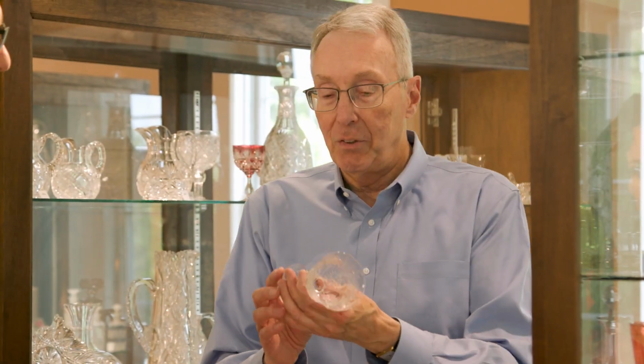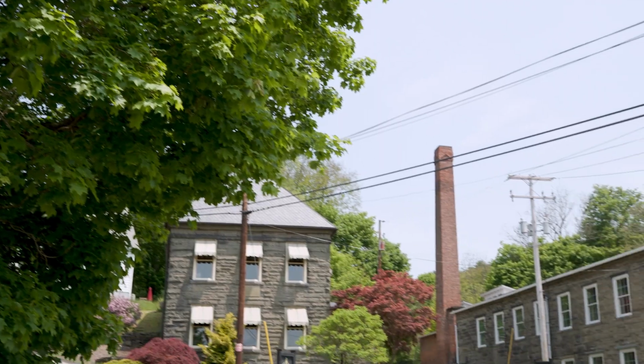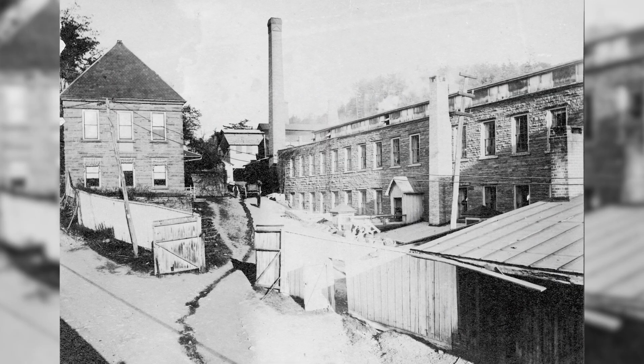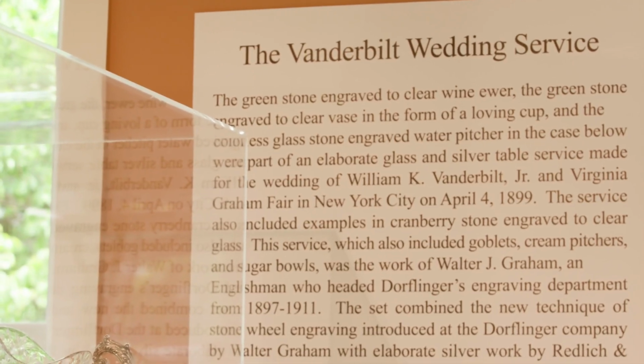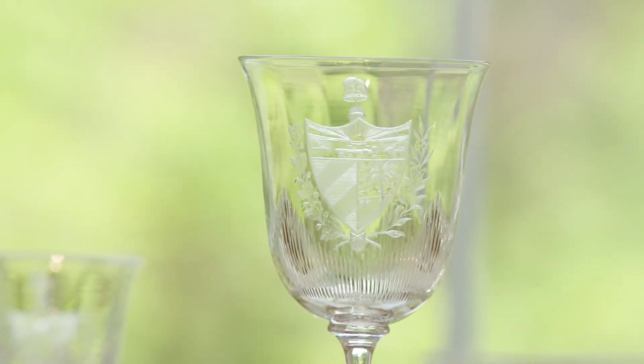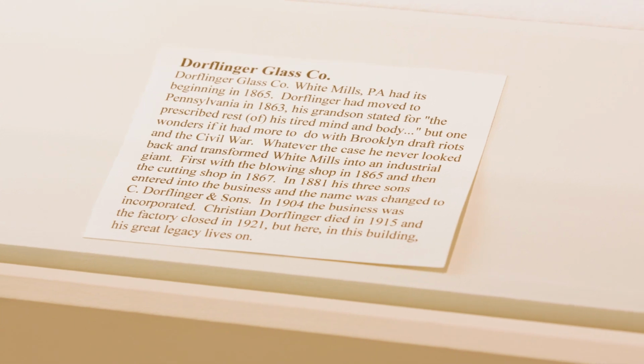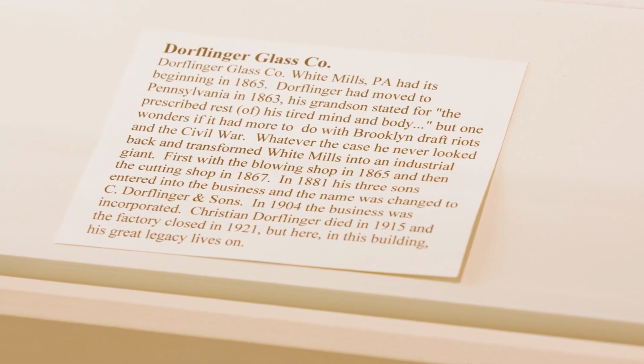We like to have a very open relationship with the Dorflinger Museum, along with the American Cut Glass Association. If we have a question about something, we'll reach out to Jim. Here at the Dorflinger Factory Museum, we are interpreting both how the glass was made and how this glass was used in society. During the Gilded Age, a major market for these companies were the wealthy families, but also governments. Dorflinger produced the major services beginning with the Lincoln administration and carrying through the Woodrow Wilson administration.